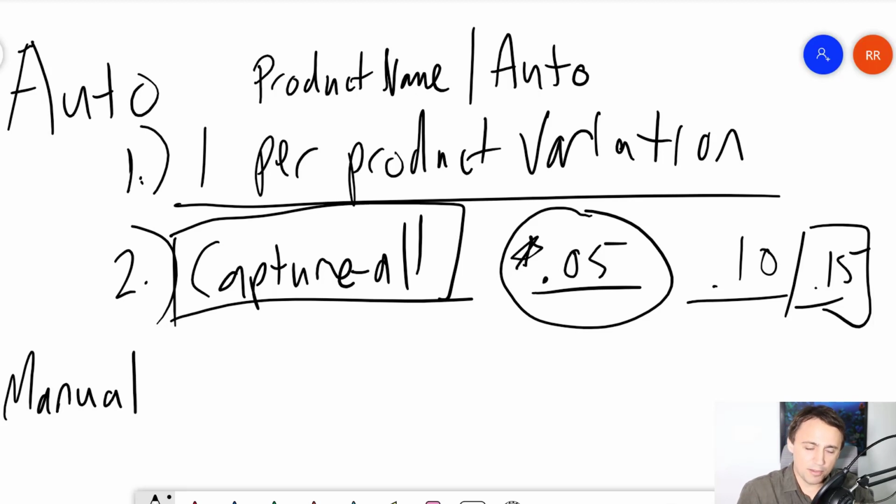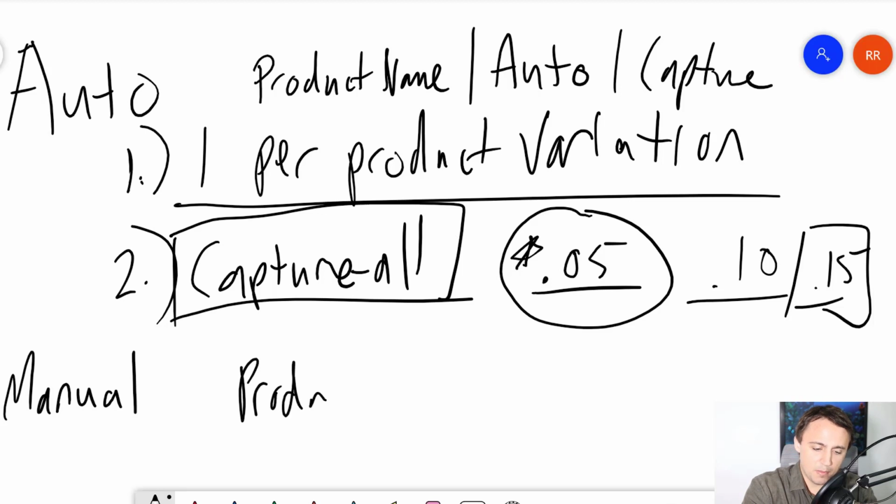As long as you know it's an auto campaign and that's the product it relates to, you're pretty good for that. If it's a capture all campaign, I would also add something like capture, just so you know. When you search your keywords, you want to be able to find it. For your manual campaigns, the naming convention would just be pretty much the same. Product name.